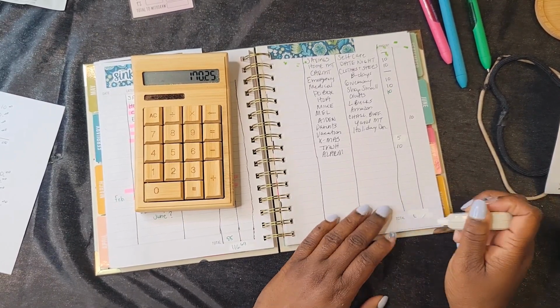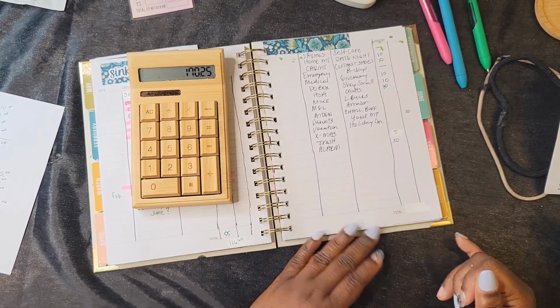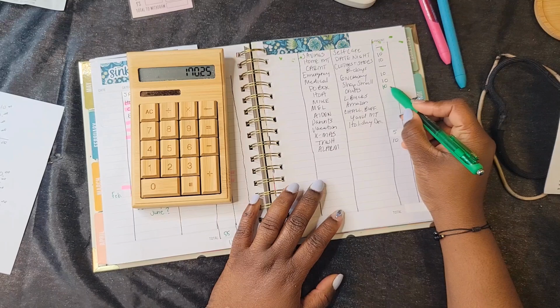I think he cooking fish sticks up there and they smell wonderful. So good.